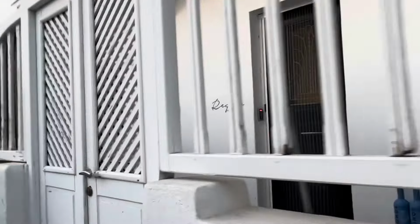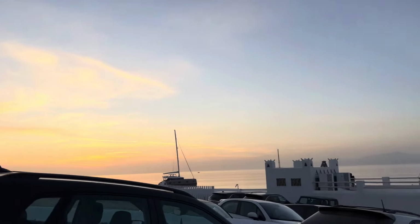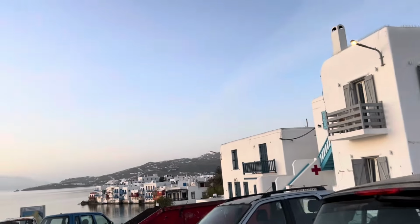And here we reached Chora, where we have windmills and a beautiful beach. It is actually the Aegean Sea, and these windmills are from the 16th century, and they can be seen from anywhere in Mykonos, located on the hilltop of Chora. Very beautiful place.